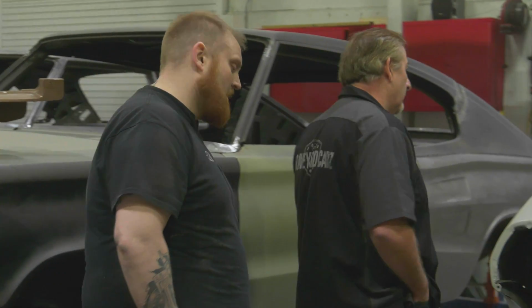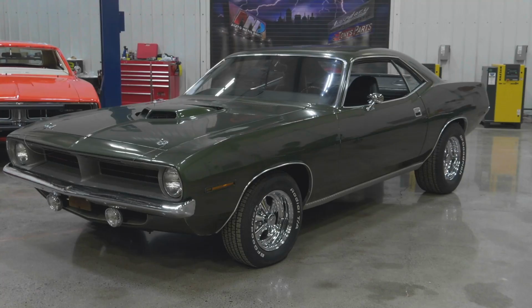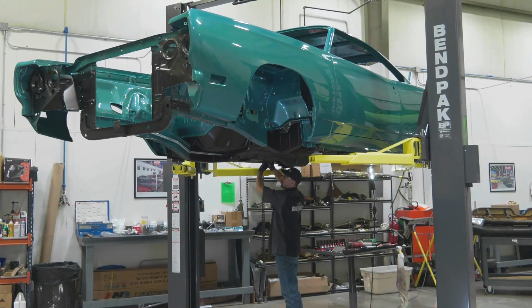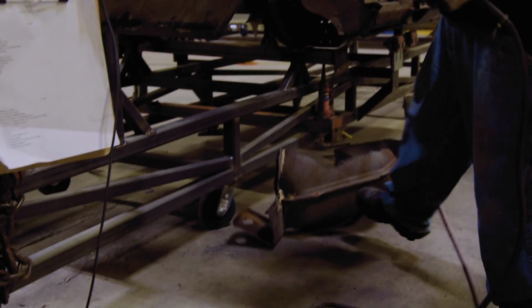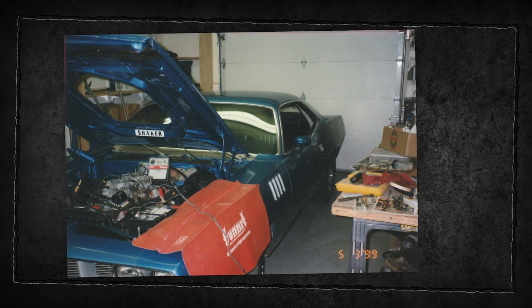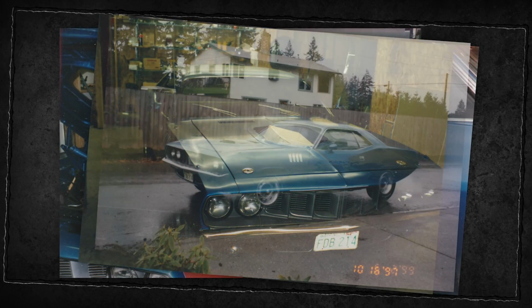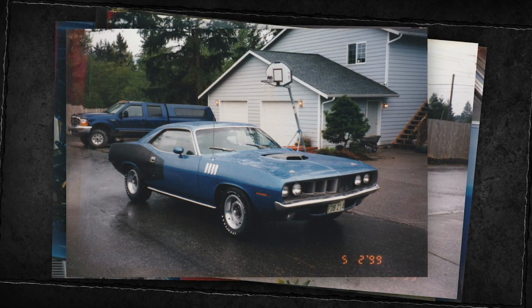With pressure mounting and SEMA just around the corner, we take a breath to look at some never-before-seen Mopars currently in queue for restoration that were left on the cutting room floor, including an ultra-rare, surviving, one of 48, Hemi Cuda Hardtop in B5 Blue. From this point forward, christened as our Phoenix Cuda.